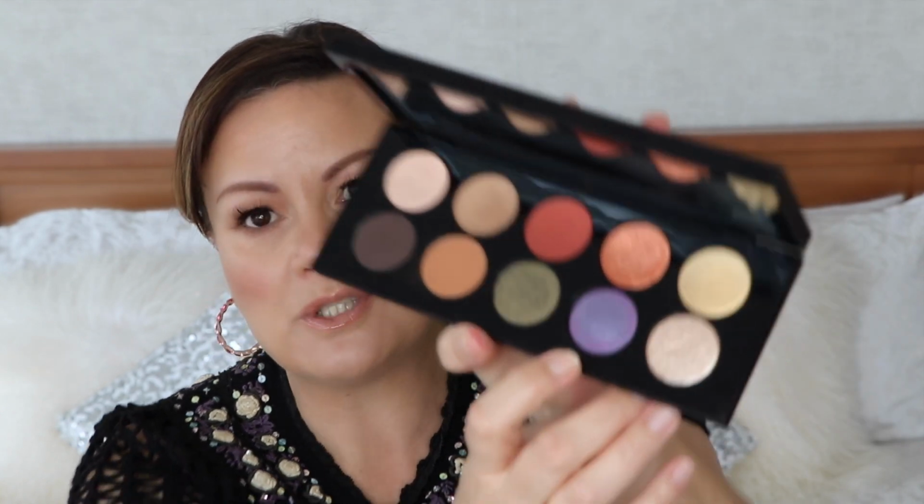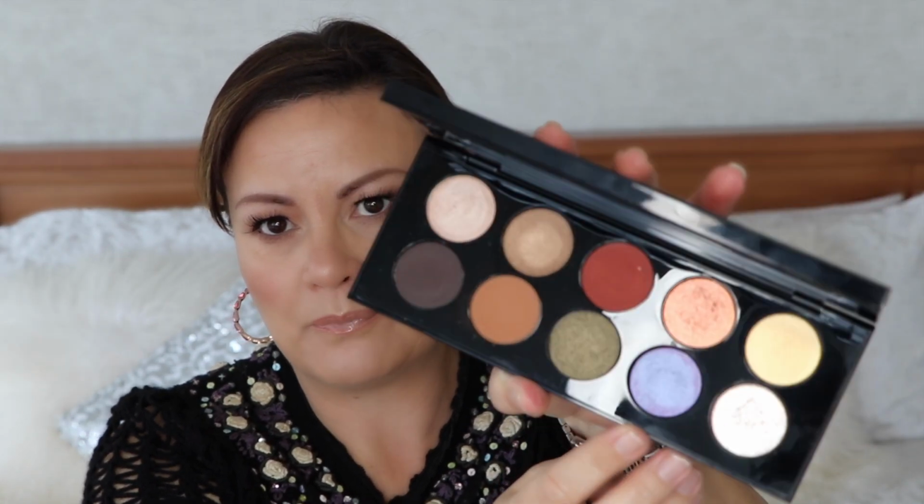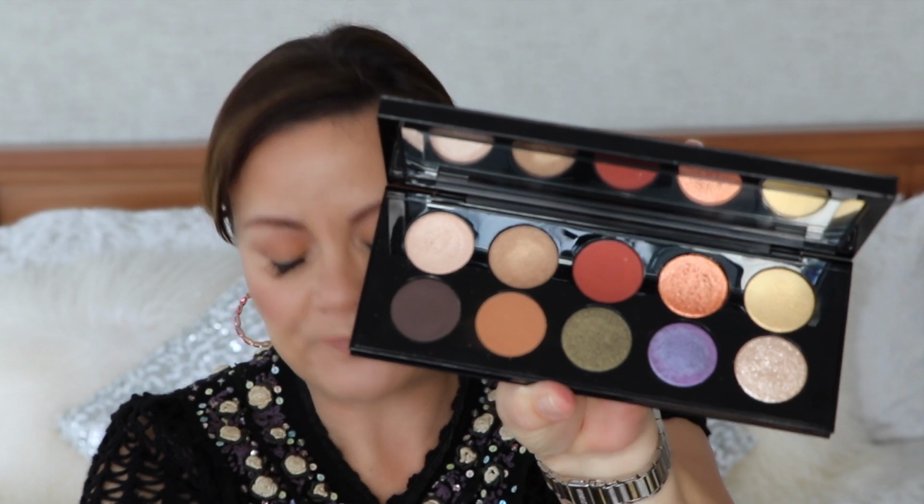I've done a tutorial using this beautiful periwinkle lavendery colour here, and I just love it. So I have two Pat McGrath Mothership palettes now, and this is my favourite.